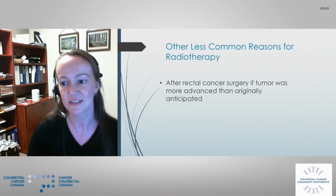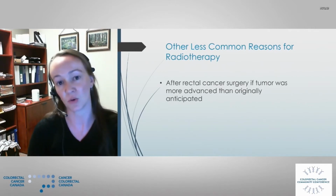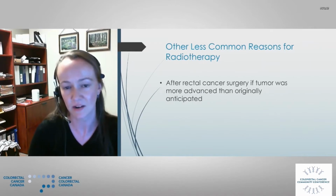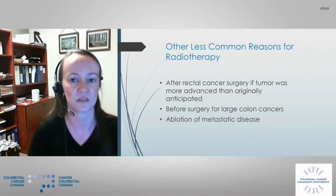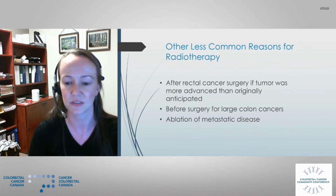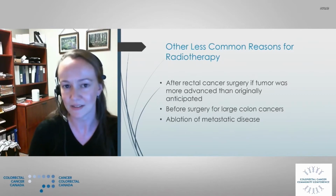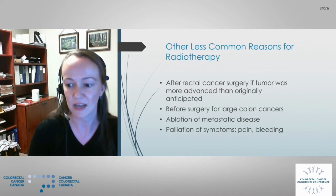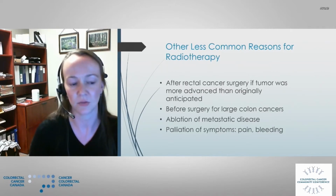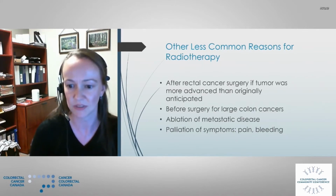Other less common reasons would be in a case where a tumor is more advanced than what we were anticipating after a rectal cancer surgery. Sometimes it's used for very large colon cancers if the surgeon is concerned that they're not going to be able to get all of the cancer out. And occasionally we use it for the ablation of metastatic deposits, and that's what stereotactic body radiotherapy is. And in palliative settings where we can't remove the tumor surgically, but it's causing pain or bleeding, we also consider radiotherapy.